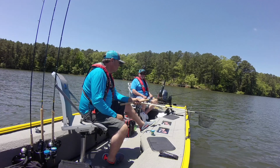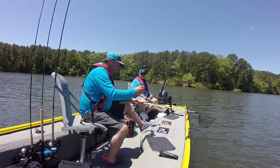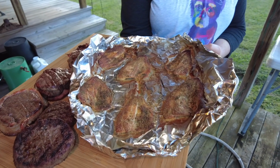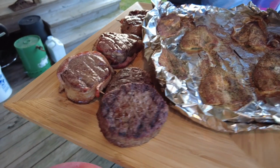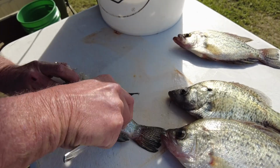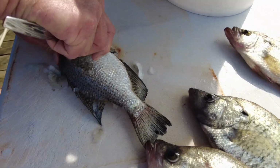How many fish you think we ought to keep to cook for supper? Well, it depends on what we're cooking for supper. What are we having? Man, we're gonna have some surf and turf. Surf and turf? Yeah, we're gonna do some smoked crappie and have a filet mignon along with it, brother. Steak and fish? Yeah, I'm not leaving Mississippi.